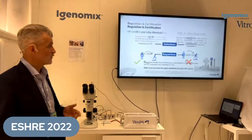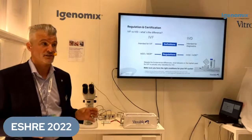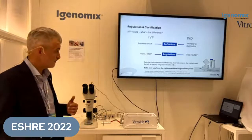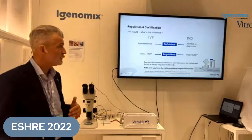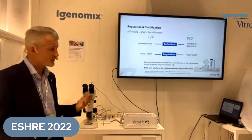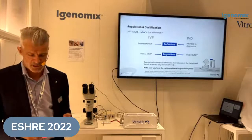And this is critical because both of these classifications have different regulations that they must adhere to in their manufacture. Any plastic that's certified for IVF use will have to adhere to the MDD, MDR regulations, whereas an IVD diagnostic device will be under the IVD regulations, which are very different, particularly in terms of the manufacture of these plastics.